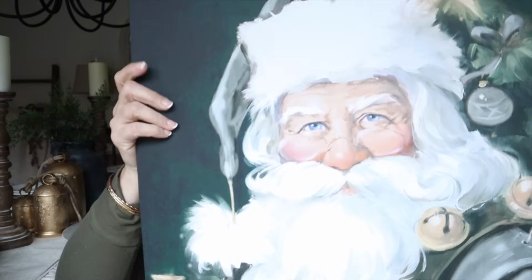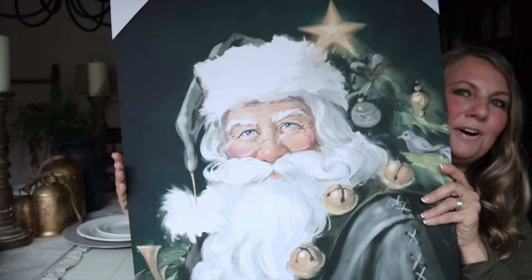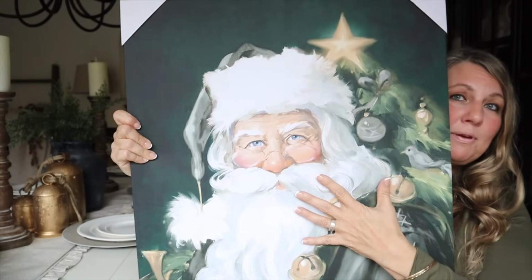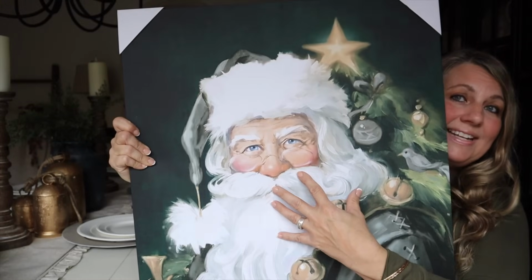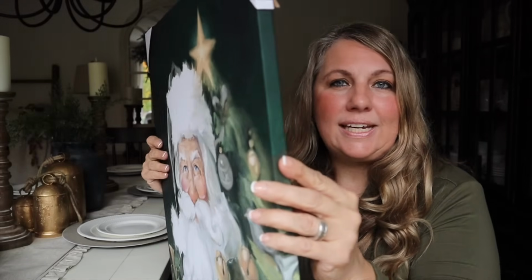I love this Santa canvas, you guys. Is it not beautiful? So they had this last year too. I did pick it up last year, but it was a little bit of a different color. This is very similar to the Hobby Lobby one. It's a little bit smaller. This one is a 22 by 28. It is on canvas, very well made, only $15.